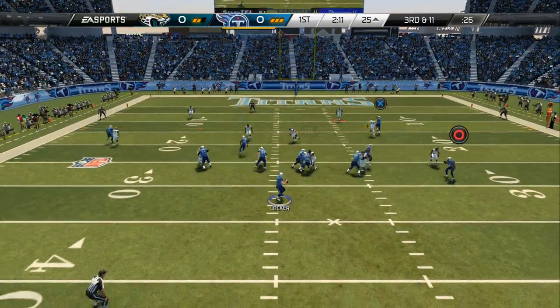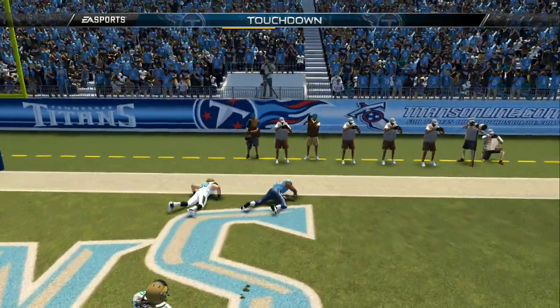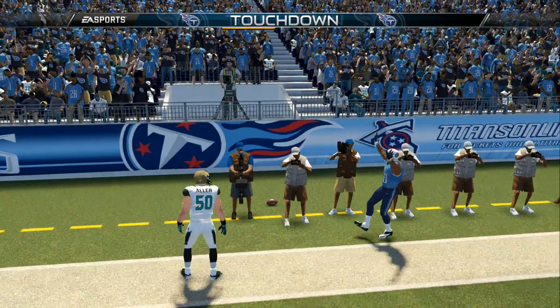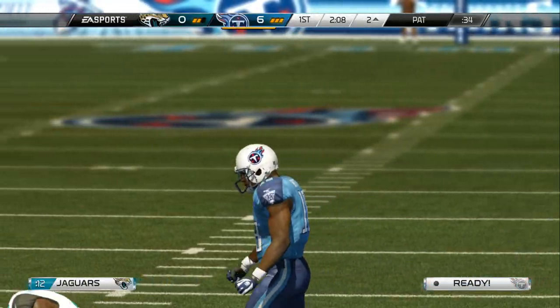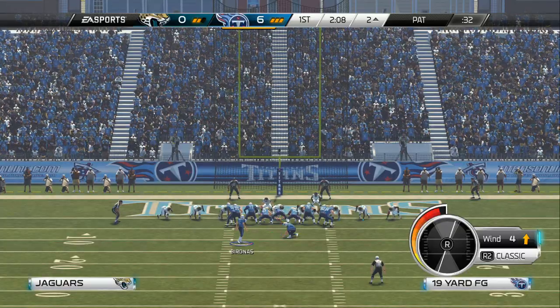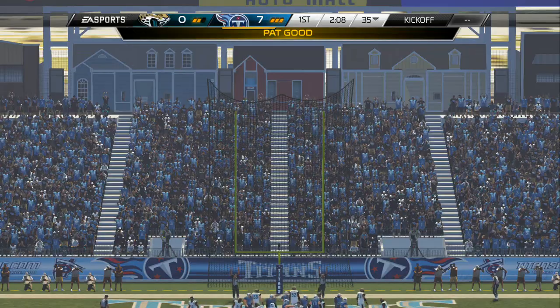Third and 11. Jake Locker down the field. Tennessee is in the end zone for the touchdown. Something you always got to be alert for nowadays in the NFL. The fade route, the defense caught off guard just a little bit. Nice throw, nice touchdown. Extra point is good.